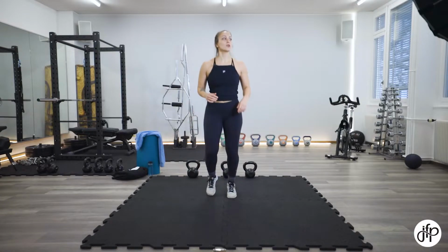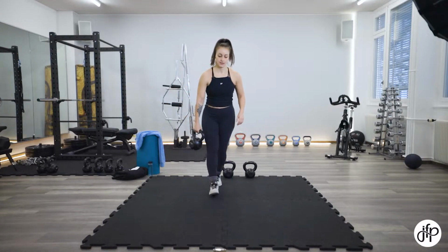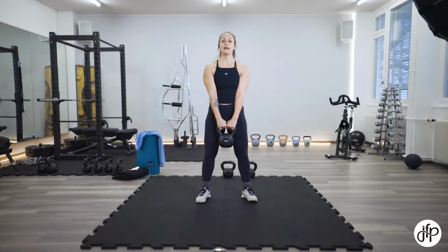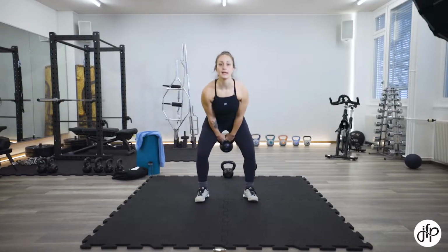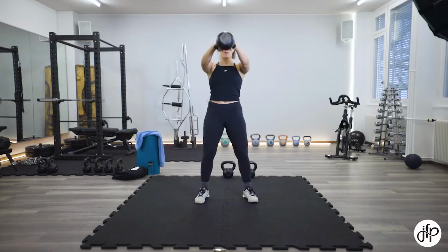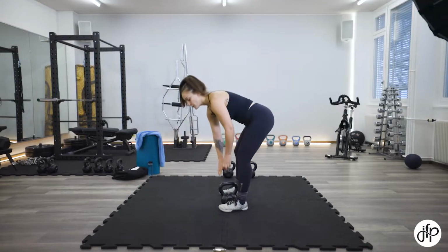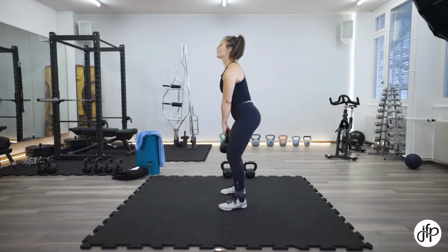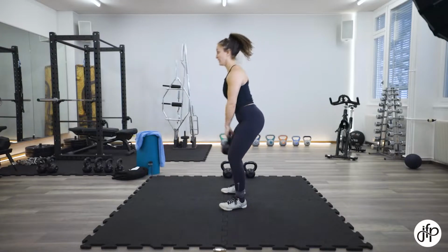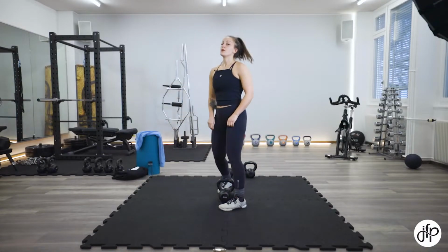Okay, we start with Russian swings. Okay, you come down. Grab your kettlebell and you swing, okay? And you open your hips and you have to be really explosive, okay? No overextension. Okay, I'm gonna show you like this. Don't do overextension. Try to stay here. And be explosive. Open your hips. Okay?